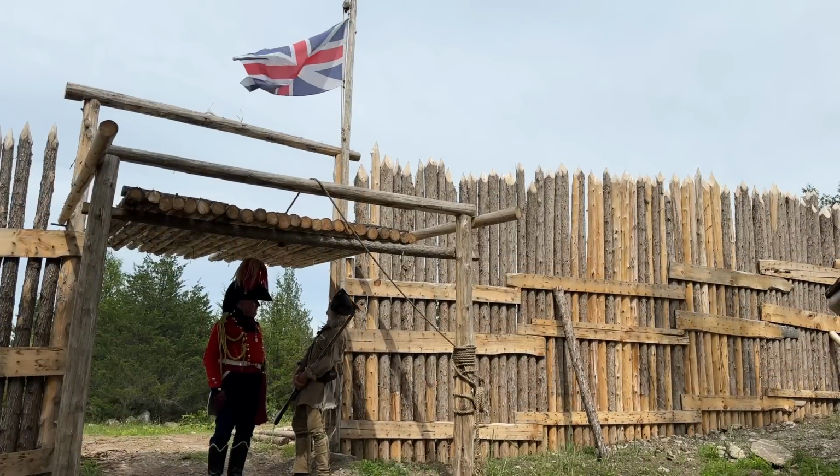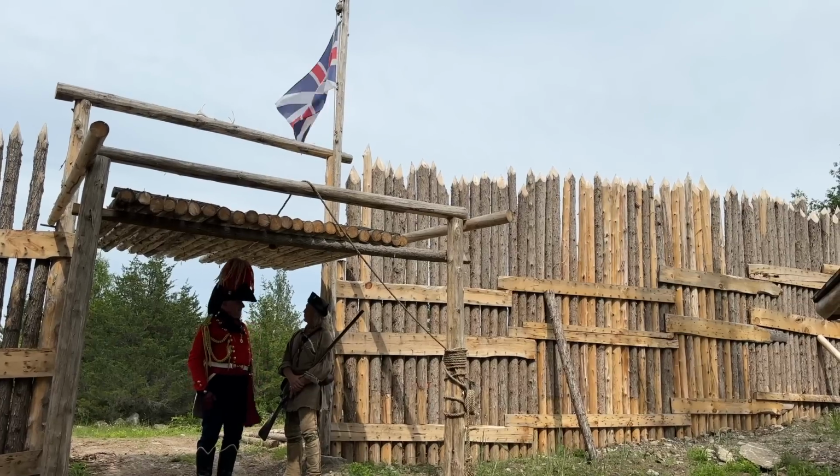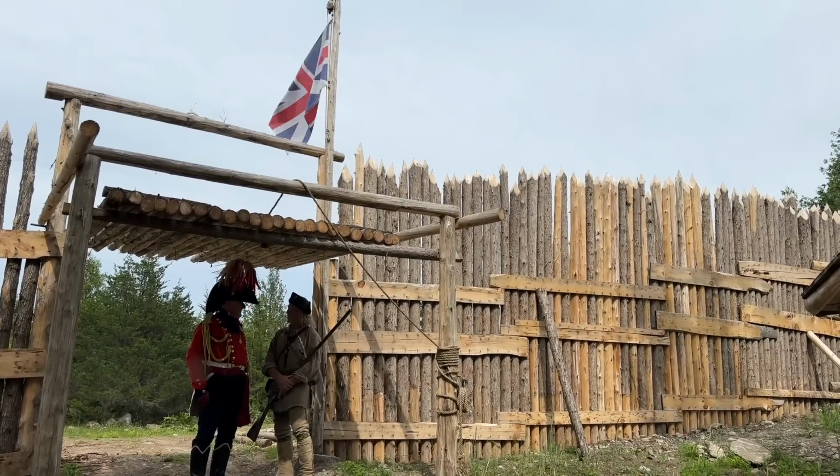So would you be so kind as to inspect my humble fortification? I look forward to that. Okay, yes. Let's take a stroll.